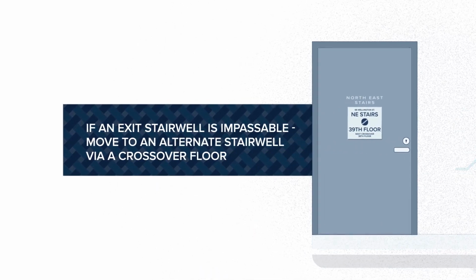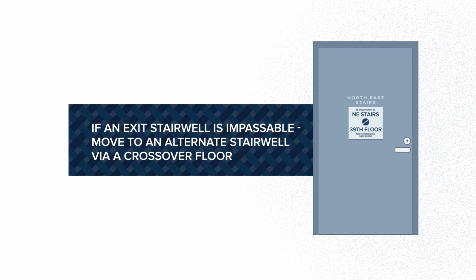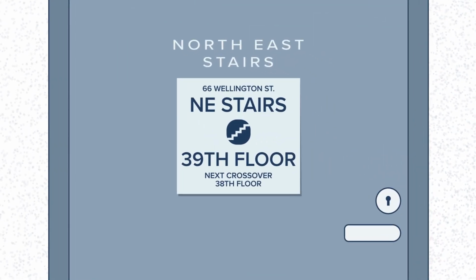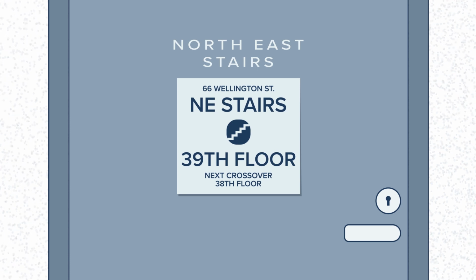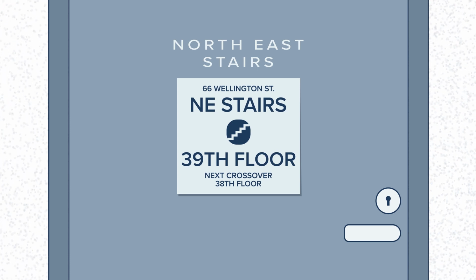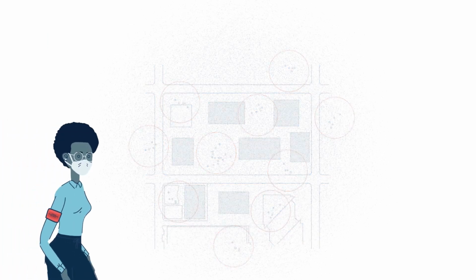If an exit stairwell is impassable due to obstruction, fire, or slow-moving traffic, move to an alternate stairwell via a crossover floor. Signage on every landing will indicate where the nearest crossover floors are below you. If you must go up to reach a crossover, communicate with others in the stairwell to do the same. Exit the building at street level and head to your designated meeting area where your coworkers should be.